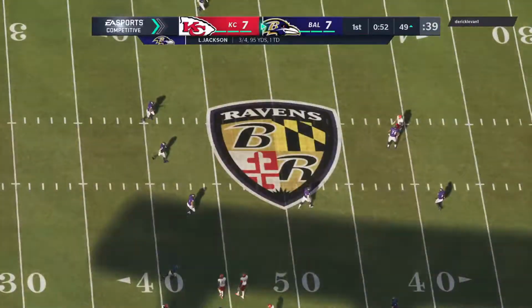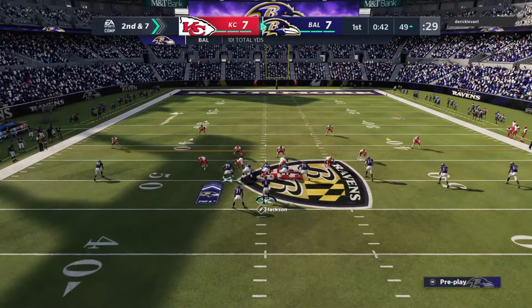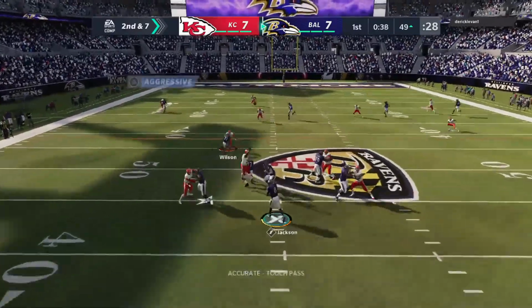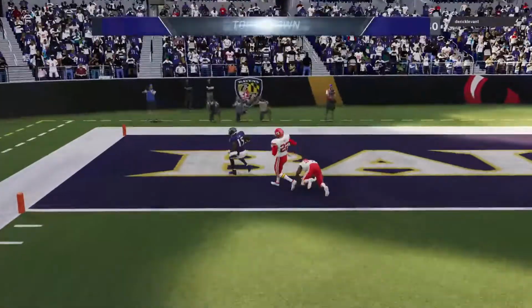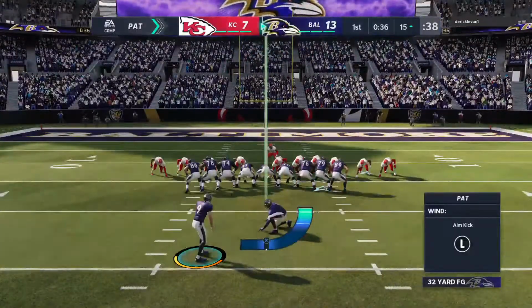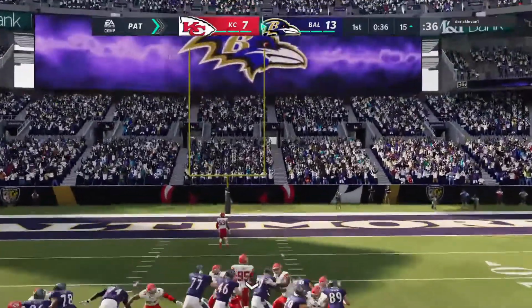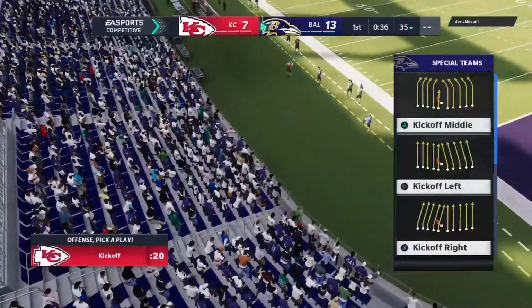And down he goes at the 49, a 3-yard pickup. That 1st down completion only netted him 3. 2nd and 7. He's going deep for Brown. This is caught. And all the way in for a Ravens touchdown. Marquise Brown with his 2nd touchdown of this opening quarter. And the Ravens have taken the lead. And no good.